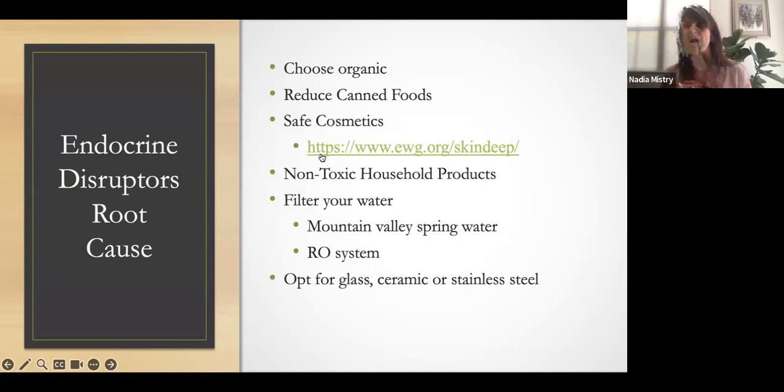Now, I do want to make sure you know you're not going to die immediately from drinking tap water. But what the government deems as safe limits is not the same as what EWG deems as a safe limit. So having a reverse osmosis system in your house, if that's an option, or getting Mountain Valley spring water delivered to your house, if you're in the US, is an excellent additional step to preventing endocrine disruptors, xenoestrogens, heavy metal exposure, and volatile organic compounds. And then, of course, opting for glass, ceramic, or stainless steel over plastic.